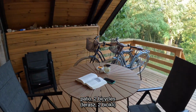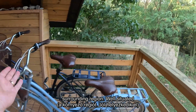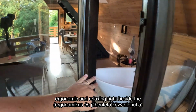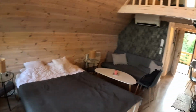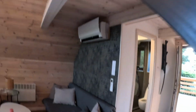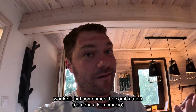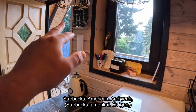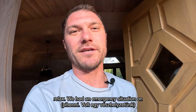We have this awesome little deck, this patio, 2 bicycles, ready for you and yours to explore the surrounding region. Well situated here, a bathtub, very ergonomic and relaxing, right beside the bed. Upstairs, well, we won't get into that too much, but a lovely little enclave, couch, bathroom, shower, in case you don't want to take a bath. I don't know why you wouldn't, but sometimes the combination is good. Kitchen, Nespresso, Starbucks, Americano. And yeah, all in all, just a wonderful place to relax.